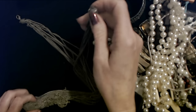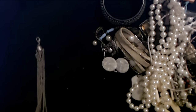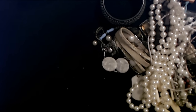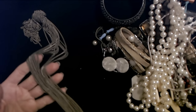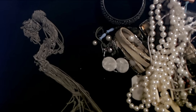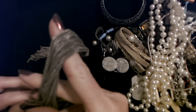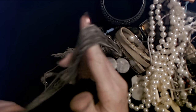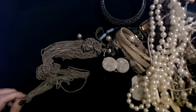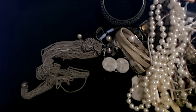Let's see here. I feel like this is either really easy or really hard. I have to actually hold it up to get it to do what I want it to do. That's not doing anything, Mary. Okay, I can't do this. Let me fiddle with it for a second. I have to hang it up to look at it.